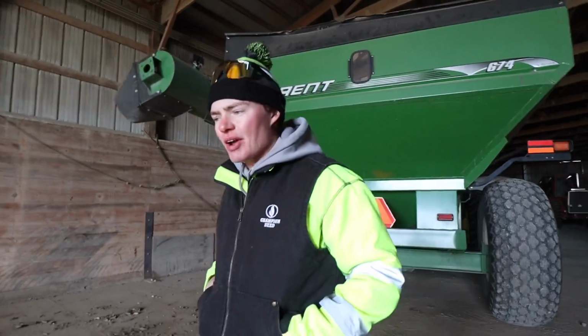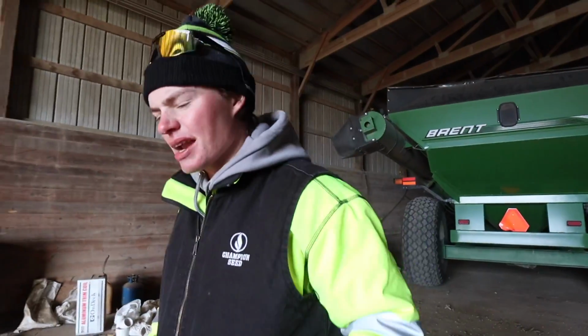Then our 674 Brent grain cart, it just needs cleaned out. Then we'll just clean it up and put it back in the corner.